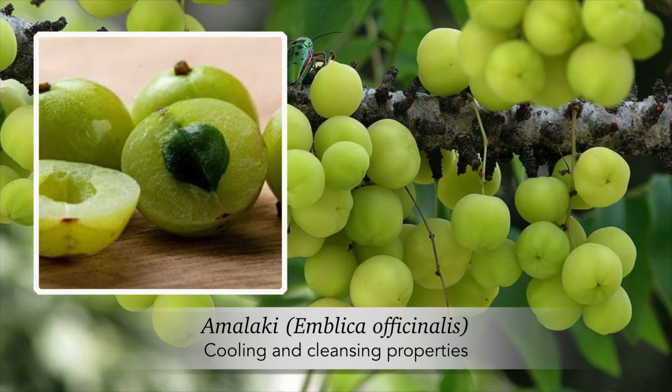Amalaki, Emblica officinalis, also known as Indian gooseberry or amla, is known for its powerful rejuvenative properties. It is cleansing and cooling and therefore pacifying to pitta. Recently in the US, it has been promoted as a superfood because of its highly bioavailable vitamin C content and its immunomodulating properties.